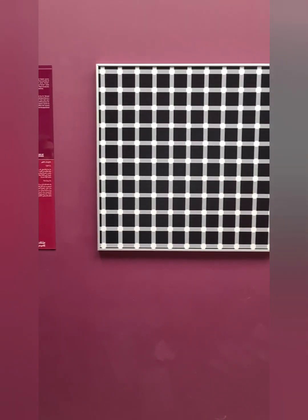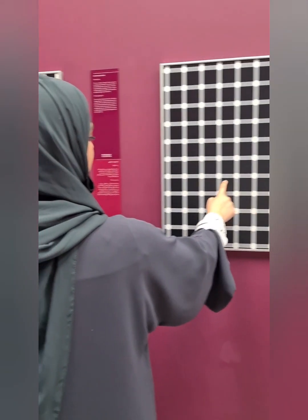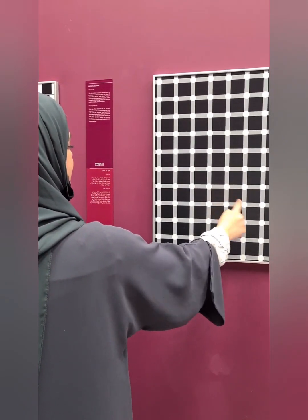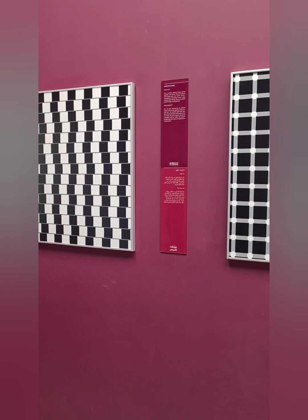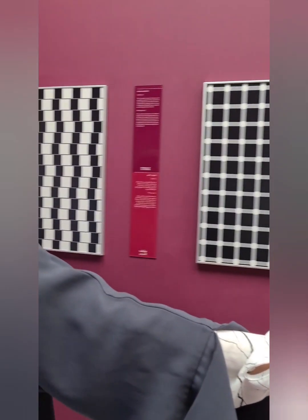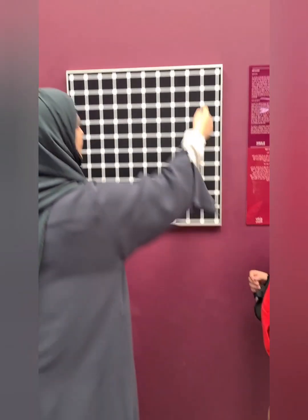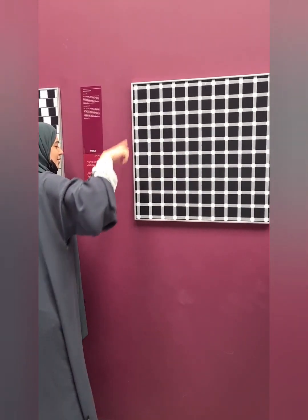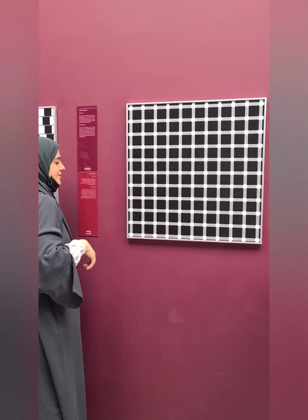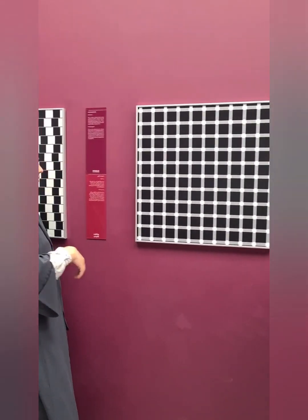What's happening here is when you look at the black, it's a dark color, so the black color shoots color to the white. That's why you can see the black dot everywhere. So if you stand here from the corner and you look here, do you see any black dot like this? Search for a black dot. You don't see it, right? Yeah, because it's not here.